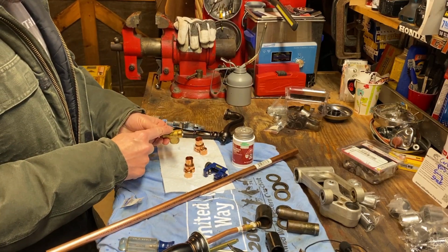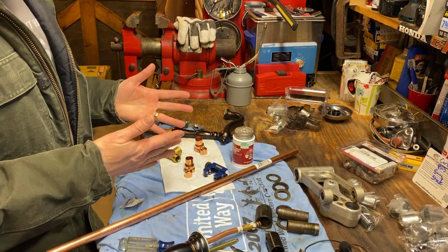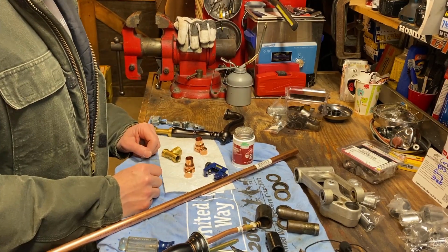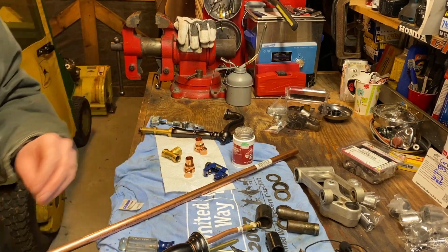Then we're going to drill this the same diameter as this. We're going to sweat in a piece of pipe. We're going to put the whole thing together, and we'll be good to go. And I hope we're going to be good to go, because with this project, there is no turning back at this point if it doesn't work. So let's get started.